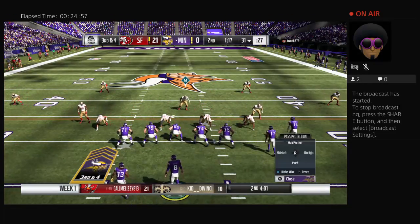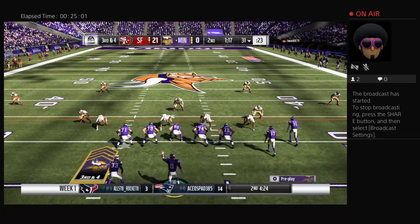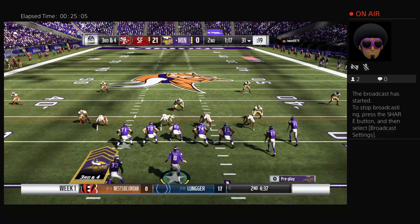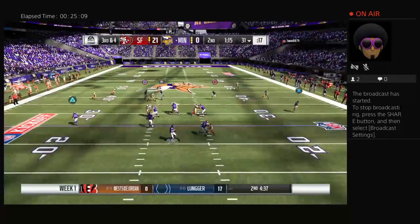3rd down, 4 yards to go. You can't block me. List 50. Coming. Double up. Working out of the gun. Cousins.